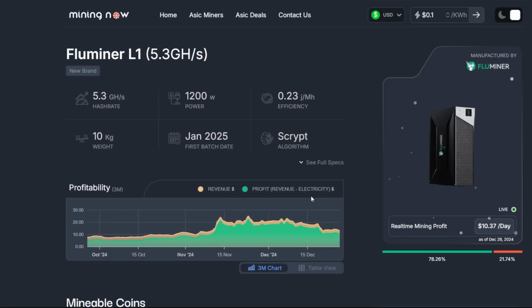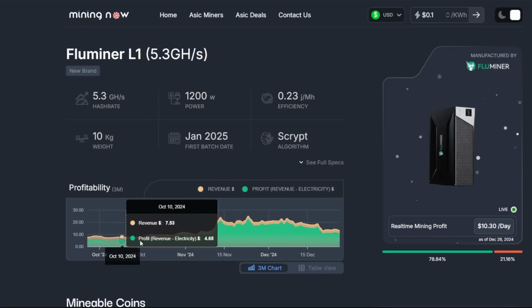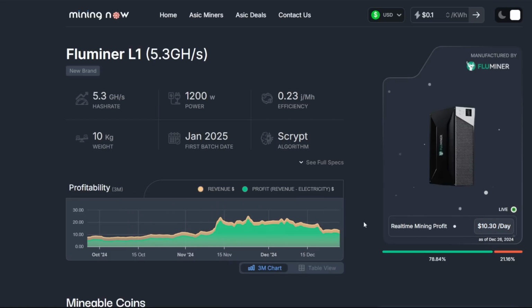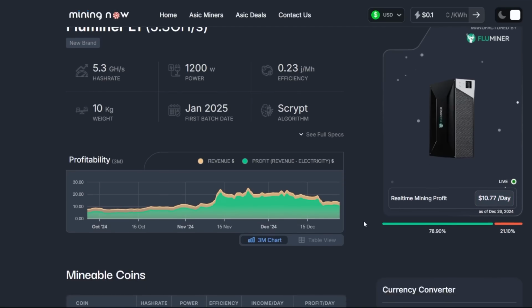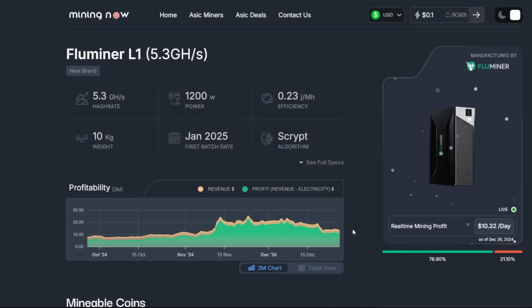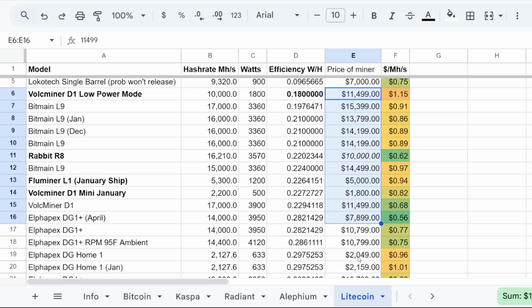But also just looking at miningnow.com, the profitability of these miners fluctuates all the time, right? So just understand the markets, and depending on your crypto mining strategy, if you're mining and holding, or if you're doing it for the daily profit, selling every day, whatever situation you're in, I think these are going to do well going into 2025. But the prices of these Dogecoin miners have definitely been going up.